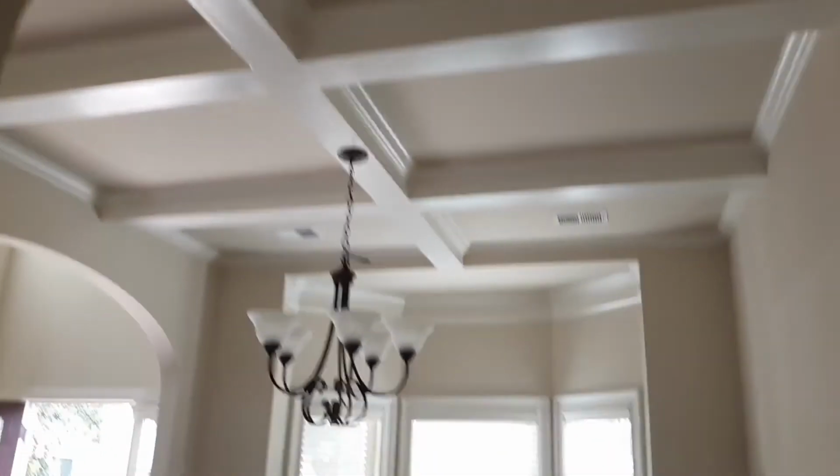Security system is installed. It would just be up to the tenant if you want to have it monitored. Grid-lined ceilings inside of the dining room.